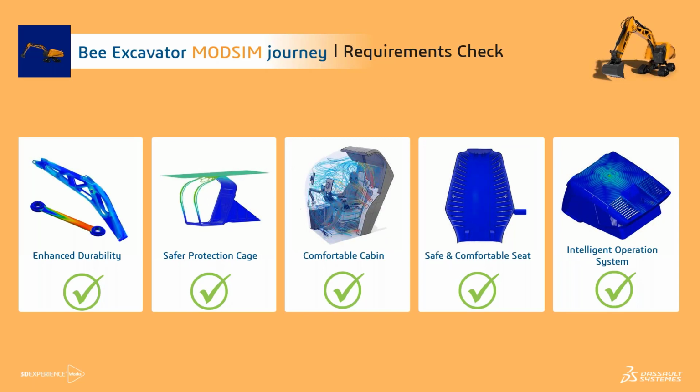The CAD file which was designed in SolidWorks, the same file has been taken to the simulation, and you are able to do all the requirement checks inside the single user interface.